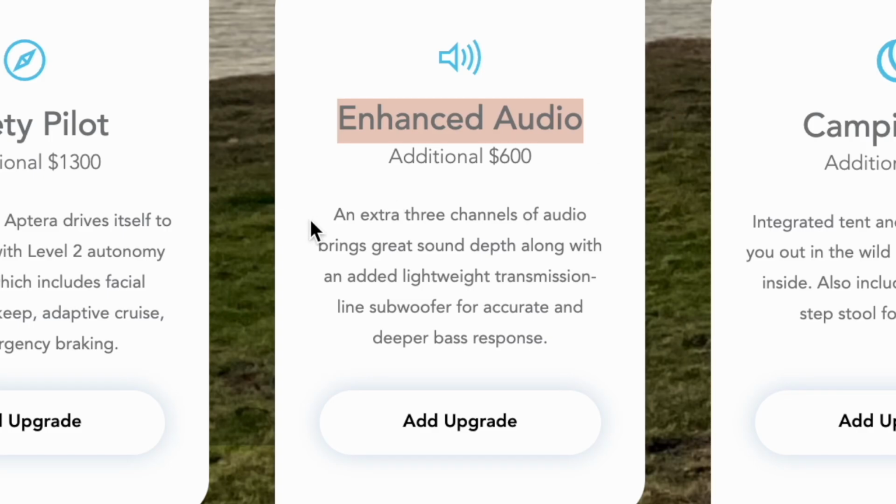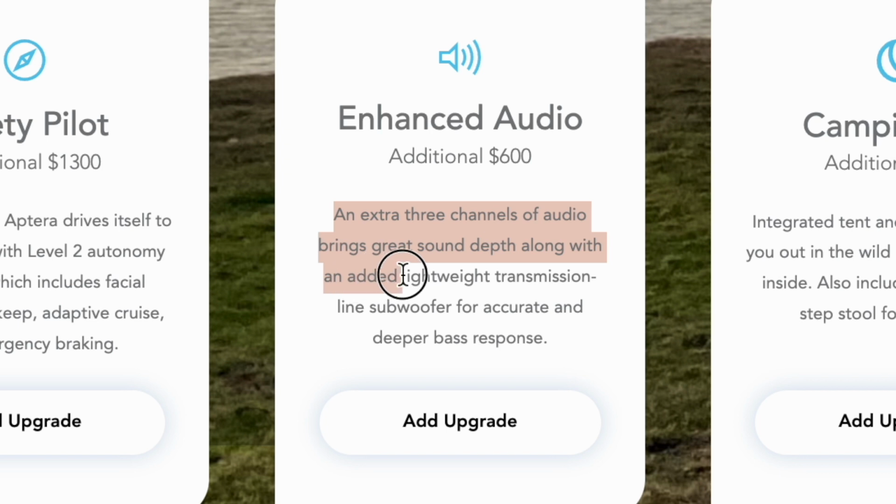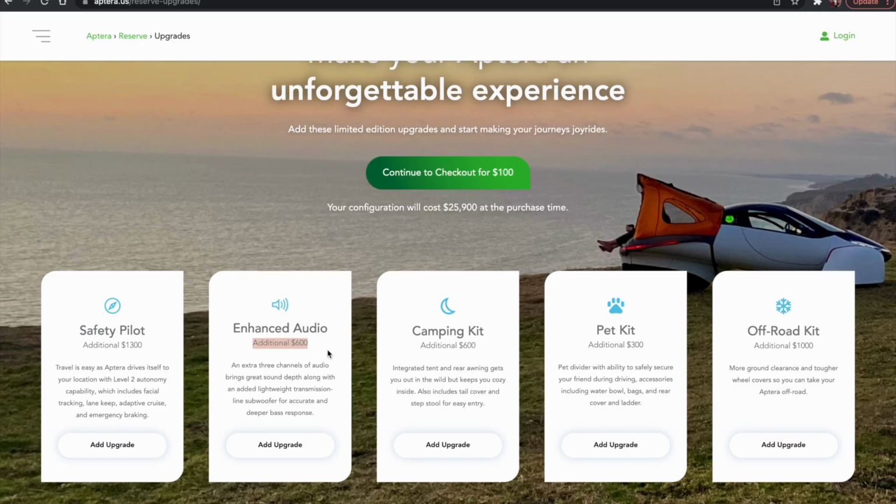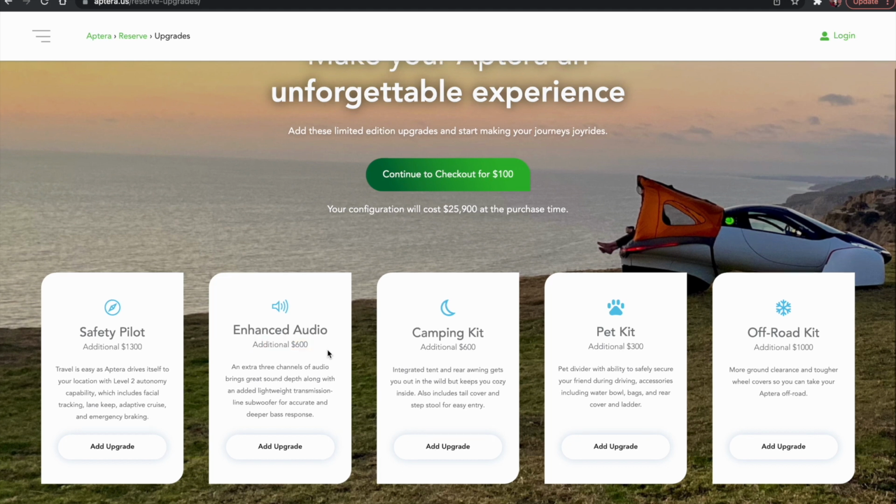Enhanced audio. An extra 3 channels of audio brings great sound depth along with an added, lightweight transmission line subwoofer for accurate and deeper bass response. $600. Now, one of the people on the Aptera team is an audio expert. So I think the bass audio is going to be amazing without the upgrade myself. I don't think they would let it leave without pretty incredible audio.